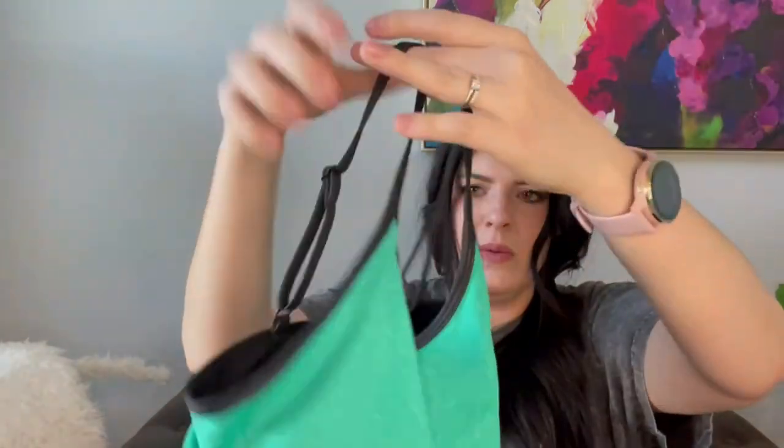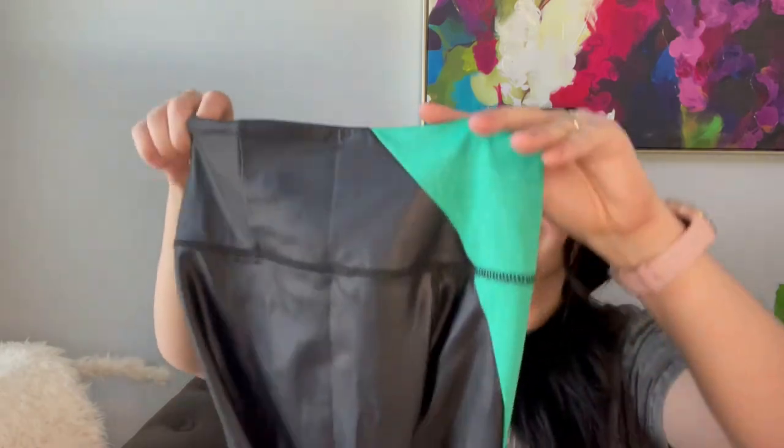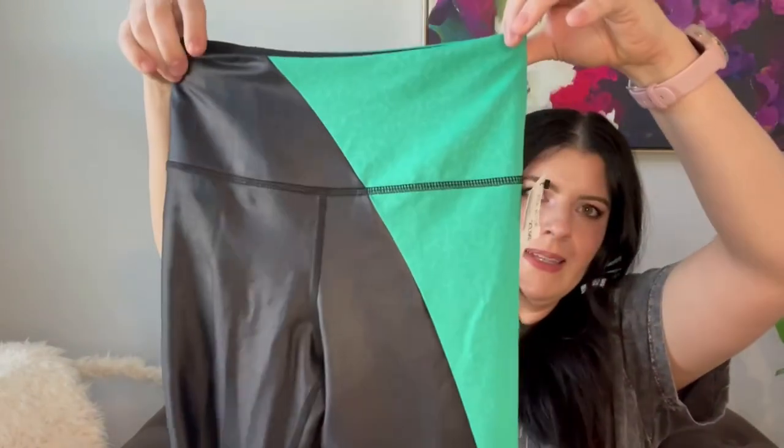So again, another Zyia sports bra, black and green leopard, and the back is black, like that shiny material that almost looks leatherish, if you will. This is a size small. And then there's the matching pants, little matching compression pants, probably size 2.